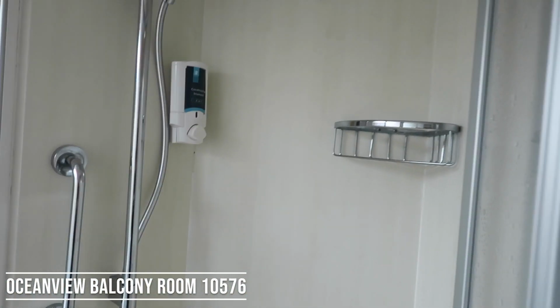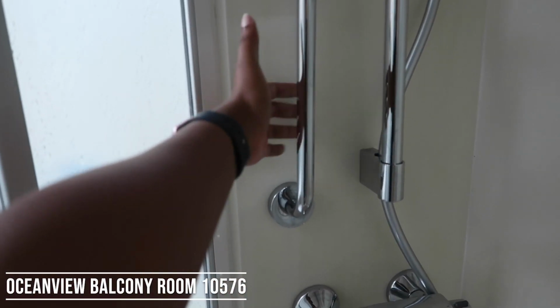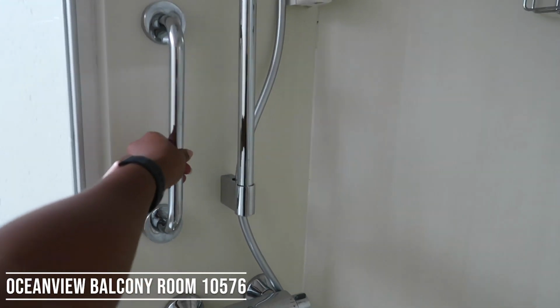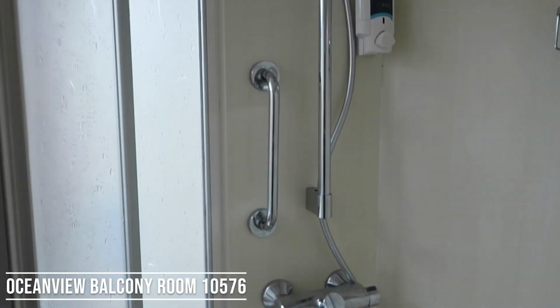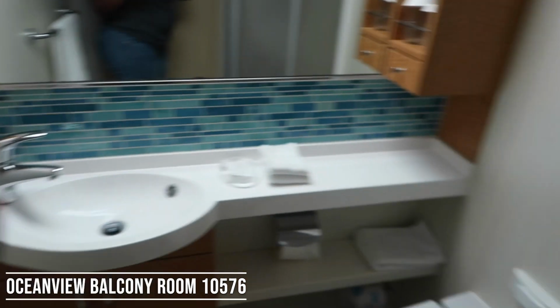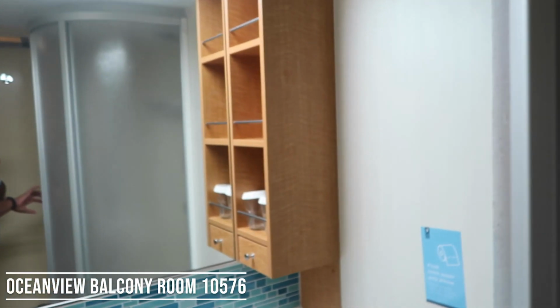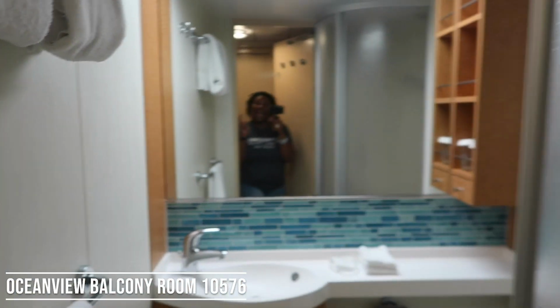But all bathrooms on all ships, no matter what kind of room it is, have a grab bar, AKA stability bar, in the shower. Those bars are in every bathroom shower, no matter what kind of room. They cannot be added anywhere else. So if you need those, you need to get an accessible room, if you need it in the other parts of the bathroom. Toilet, sink, yada yada. Let's go to the room.